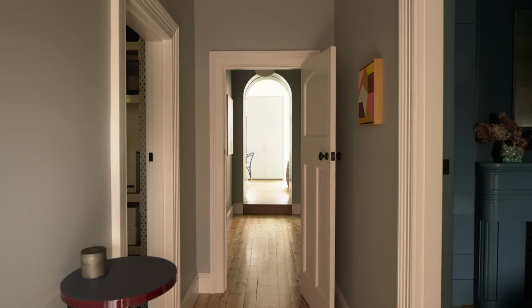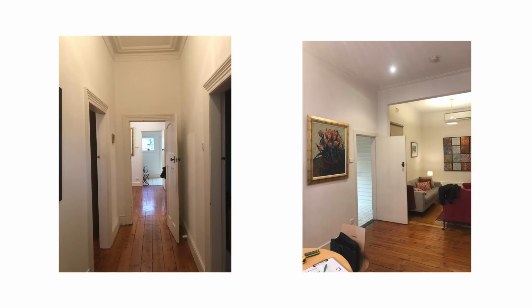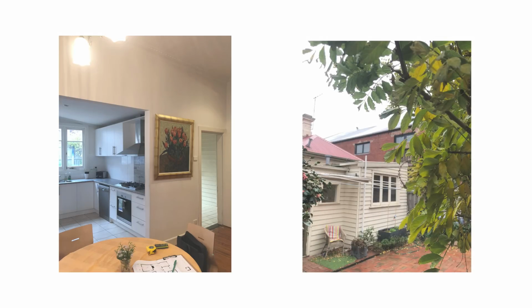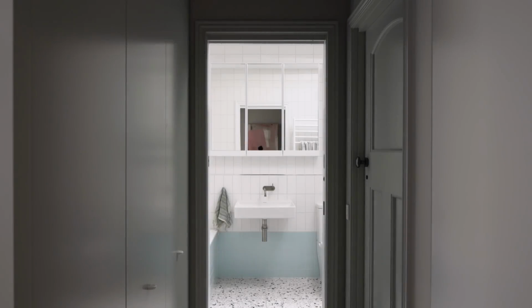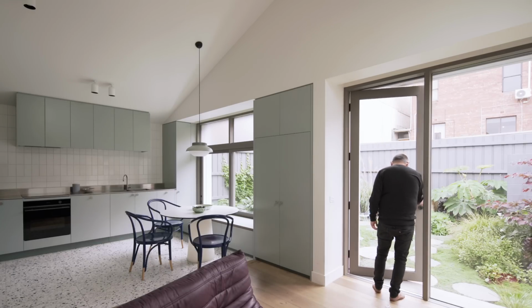It's a very small site and a reasonably small house, especially by Australian standards. It was a 2-bedroom home with a sort of dark and dingy living space and a bit of a rabbit warren towards the back of the home. We were hoping to achieve a 3-bedroom house on this property with a bathroom and a second powder room if we could, and then vastly improve the access and interaction with the outdoors.